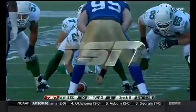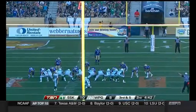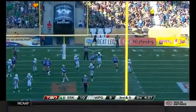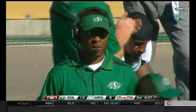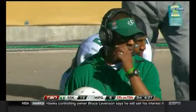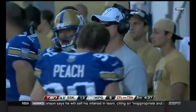Levi Steinauer out for the rest of the year, so there's Brian Peters, the linebacker, in to handle the long snap duties for Saskatchewan. And Chris Milo has got this one from 35 yards out. Missed from 35 on the opening Rough Rider possession of the game. But Saskatchewan increases their lead. It's now 13-8.